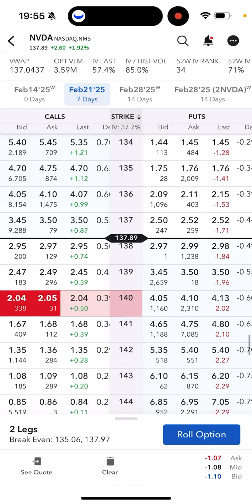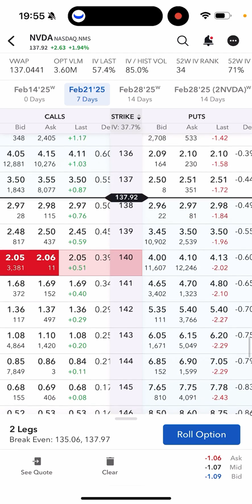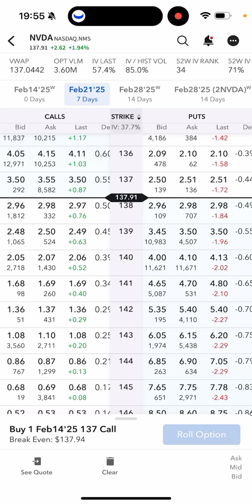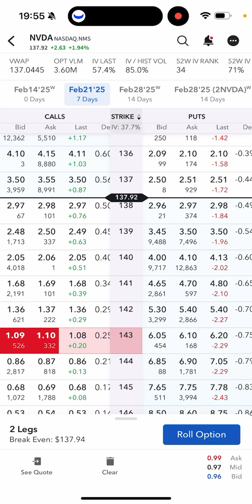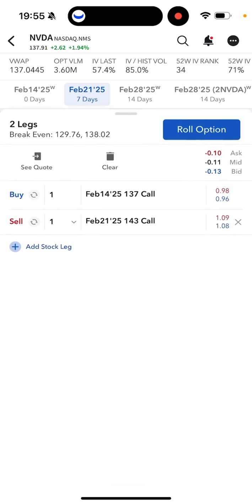if I look on the left-hand side for calls. So I want to go a bit further out, and I want to go a bit further up in strike price. So I might do the 142, see what that looks like. So the 142, 143 maybe. That's about $11. Let's just do the 143 because the 142 is 38. And it's 11, just so we can.